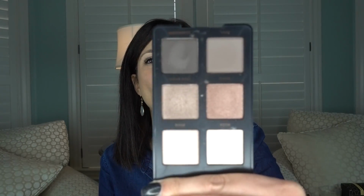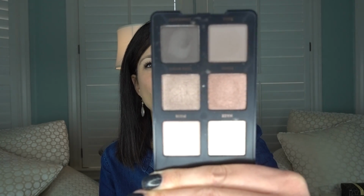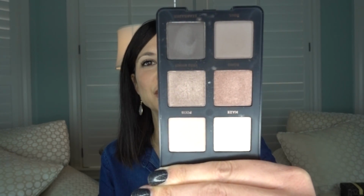And then the next recommendation is this Gen Nude Rose eyeshadow palette. I have been hearing such good things about the Gen Nude shadows for a really long time. And finally, a couple weeks ago, I was at Ulta and I saw this palette and the colors absolutely wowed me. If you've seen a more recent video, I mentioned this. And I just love the color.